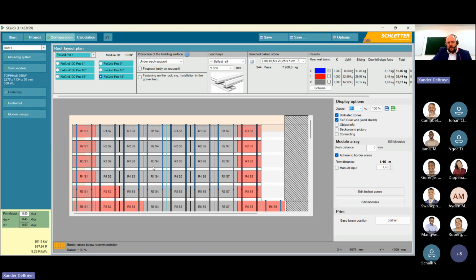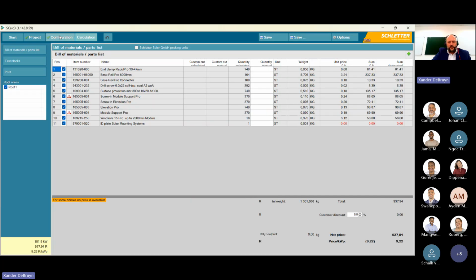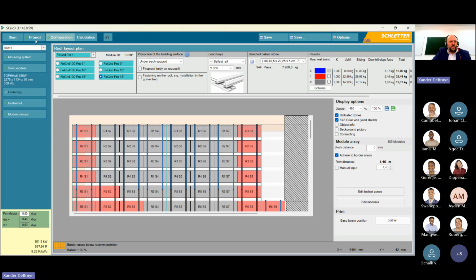But as you get more comfortable with the software, what's great about it is you can generate your bill of materials, send that through to IBC for pricing, and have the project quoted very, very quickly in that manner.